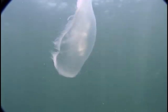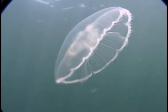One of the most beautiful summer inhabitants of the Gulf of Maine is the moon jelly. This jellyfish, which can grow up to a foot across, has short tentacles that produce only a gentle sting in most people.